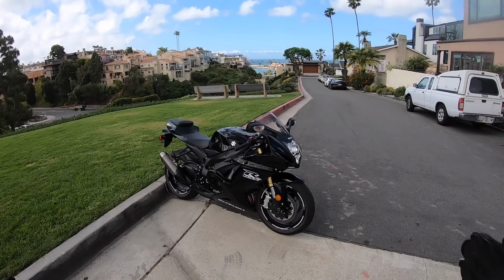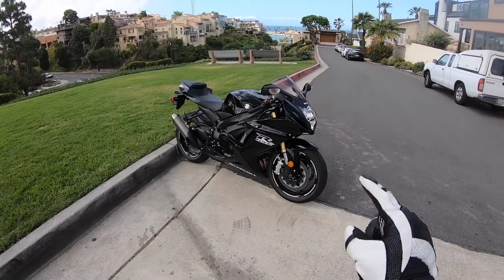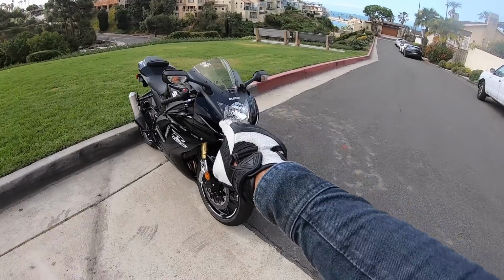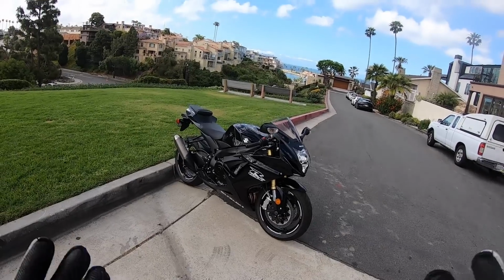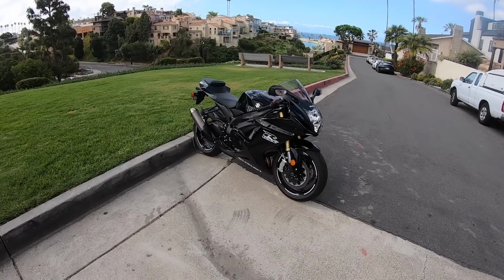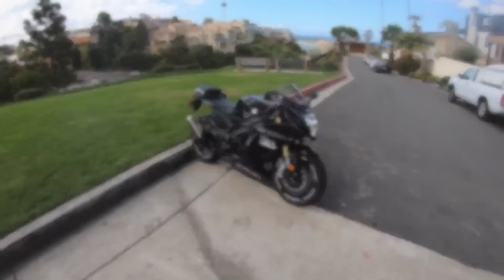Even though this motorcycle hasn't been updated in 9 years, I love this paint job. Look at the white accents around the wheels, the white accents on the ram air intake. This is a very good looking motorcycle, and if you didn't know, you'd probably be hard-pressed to know that this motorcycle is 9 years old. But enough talking about it, let's hop on it and see what it's like to ride.